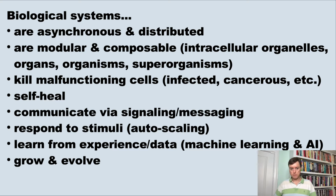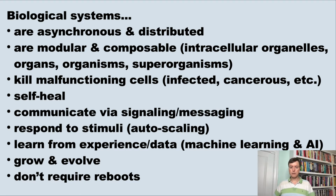And biological systems grow and evolve. And lastly, they don't require reboots. Often when we redeploy software, we tear something down and restart it, like a Kubernetes system. Usually, we kill off the container and start a new container with a different image. Biological systems don't do that for the most part. I mean, you could say that each generation is sort of a reboot, but the lifetime of an individual can be years and years, decades long, without any reboots.